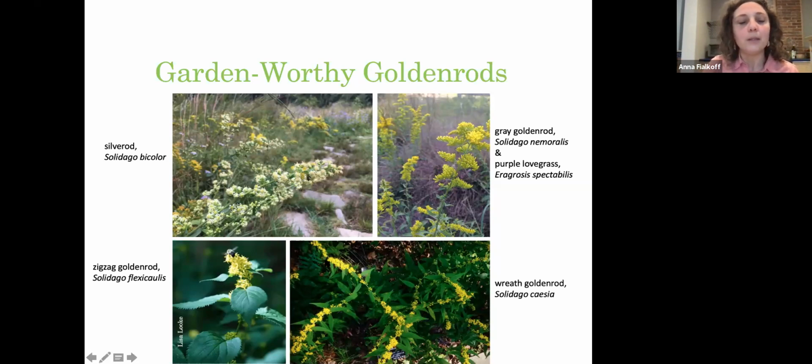They're really beautiful plants and extremely important for Lepidoptera, which are moths and butterflies whose caterpillars feed on their leaves, and for late season forage of nectar and pollen for bees and wasps.